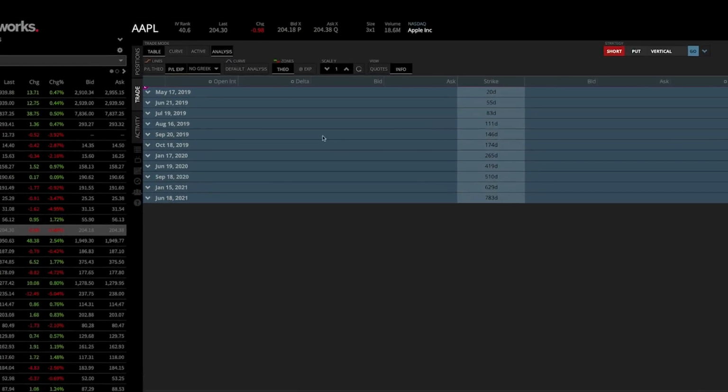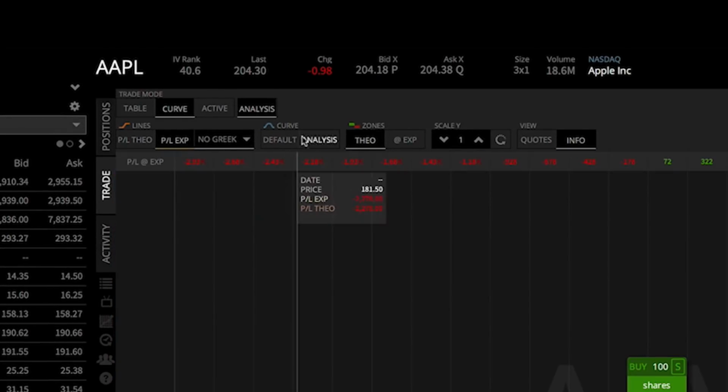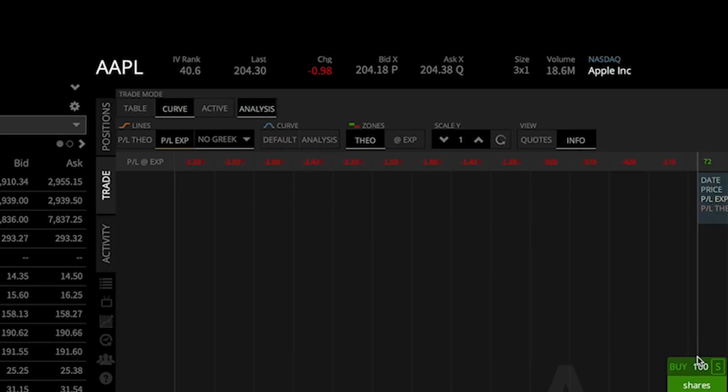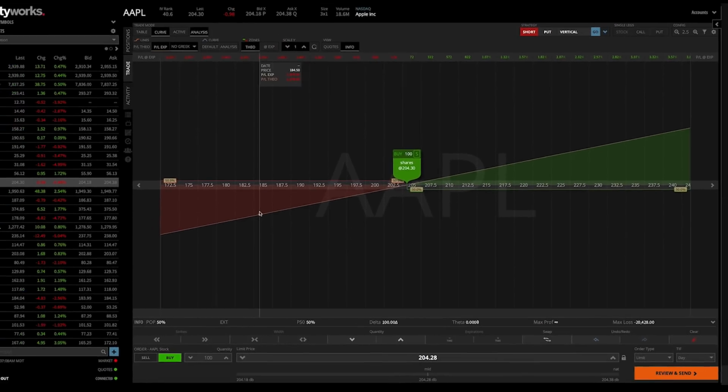We can actually visualize the profit and loss potential of this position by clicking on the curve and making sure analysis is checked. The profit and loss graph is very linear because since we're buying 100 shares of stock, for every $1 increase in Apple's stock price, this position will profit by $100, and for every $1 decrease in Apple's stock price, this position will lose $100.